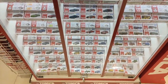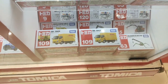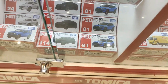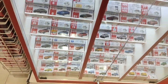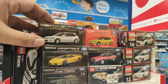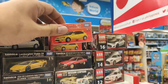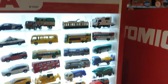Some Tomicas right now. Check out what we have. We have the latest DHL truck. That is an Isuzu, I believe. The RAV4 also, that is the latest one. And we also have some good JDMs right here. I'll show it to you. The Honda Civic Type R. The white one is the regular color. We have the special color also right here, the yellow one. Pretty cool. Lamborghini right there also looks cool.